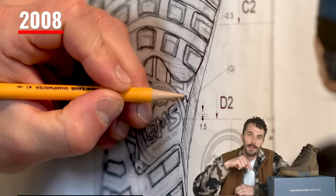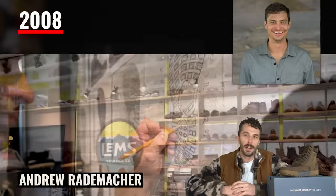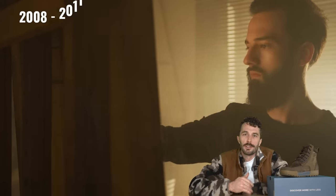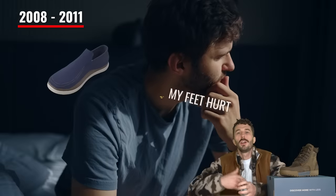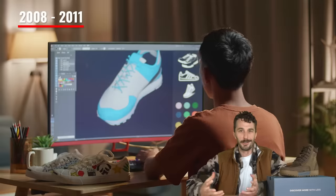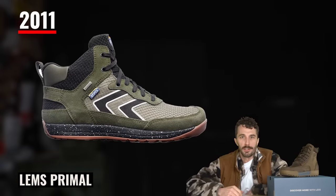Now let's go over the history of Lems. So it all started in 2008 when the owner of Lems, Andrew Rademacher, was sick of trying to find an anatomical, natural foot-shaped shoe. So he went to work designing his own. And from 2008 to 2011, Andrew studied how to make footwear, how to last shoes, how to make patterns for them to create his own perfect pair of shoes that fit the human foot. And then after all that studying in 2011, he launched his very first boot, the Primal.